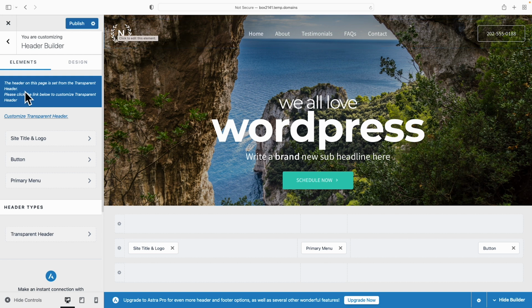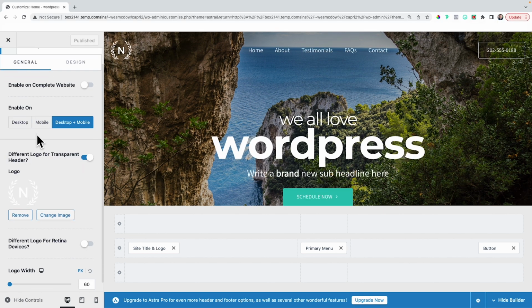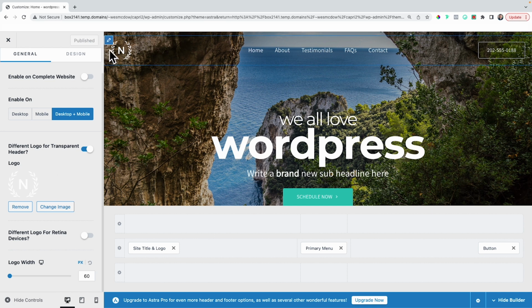So now it's saying the header on this page is set from the transparent header. So we actually need to click right here on Customize Transparent Header. Okay, so first thing we want to do is change up the logo.